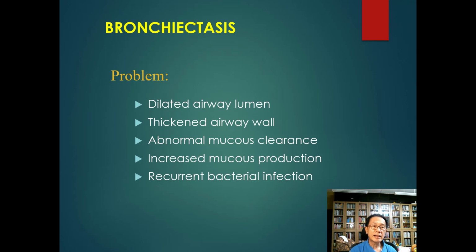The problems of bronchiectasis include dilated airway lumen, thickened airway wall, abnormal mucus clearance, increased mucus production, and recurrent bacterial infection.